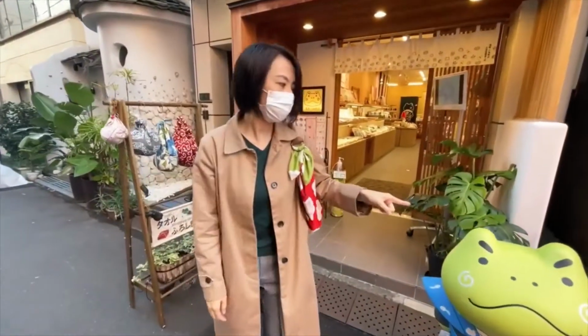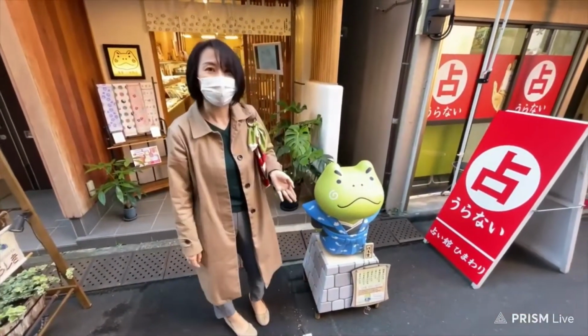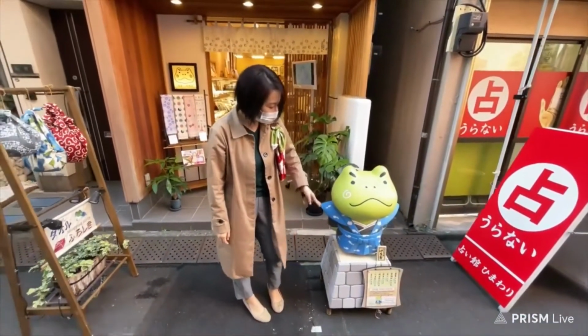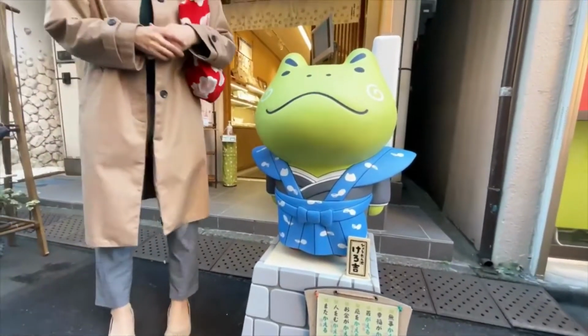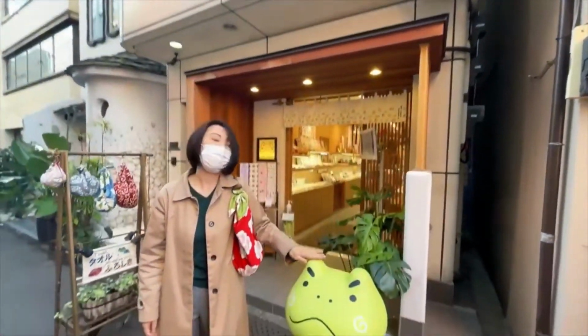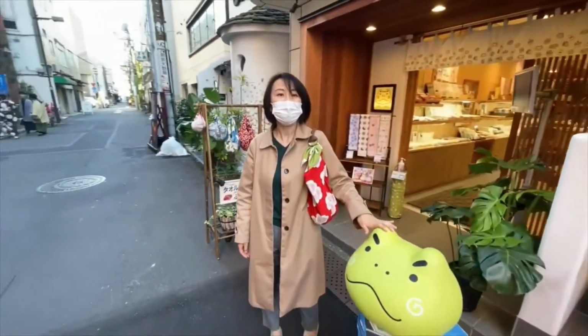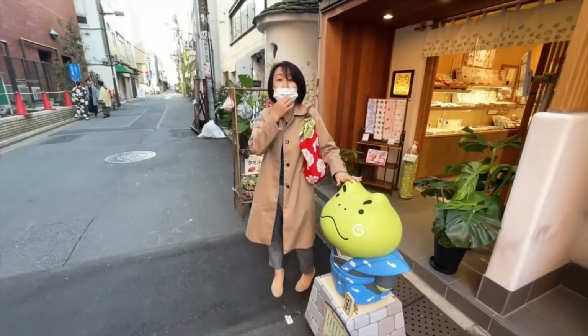First, I need to introduce him. He's a frog, and he's wearing a nice kimono. So nice, so cool. And he's the mascot of this shop. His name is Kerokichi. And we call frog kaeru in Japanese.